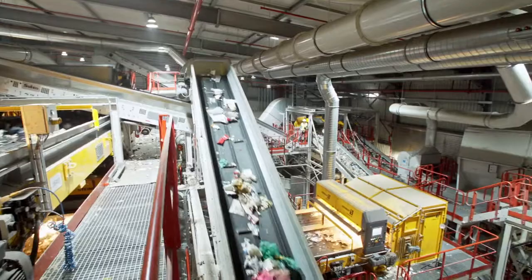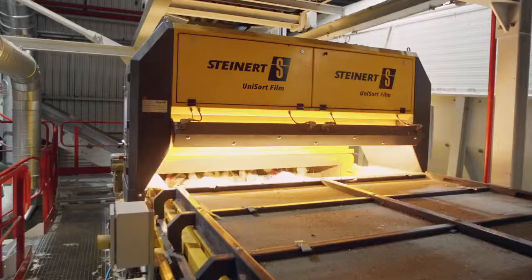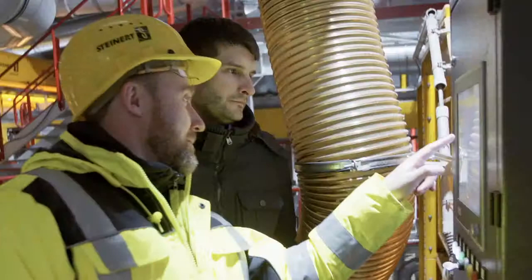Detecting and sorting 2D objects, for example films and paper, is a challenging job. At higher belt speeds, the objects tend to float up off the belt. Unisort Film keeps the objects under control, both on the belt and in the discharge hood, thanks to clever airflow technology. The Unisort Film is therefore the first system to allow flat and lightweight materials to be sorted in a cost-effective way.